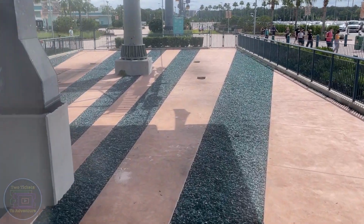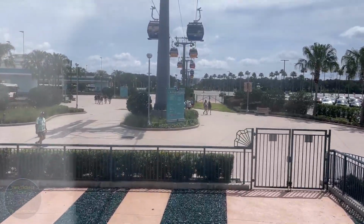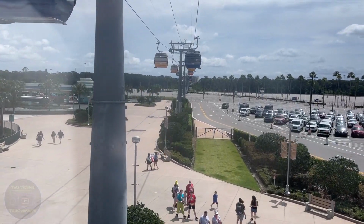Here we go! Off to the Riviera! So 15 minutes from Studios to the Riviera, not too bad.